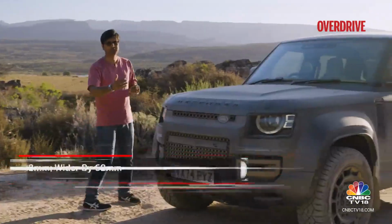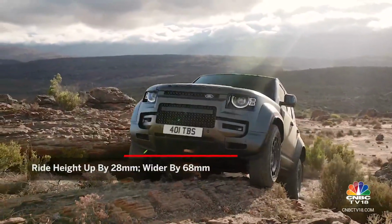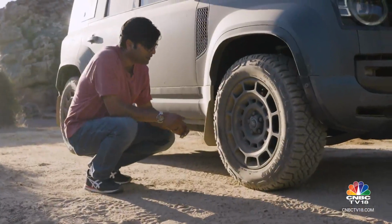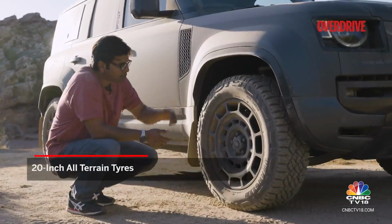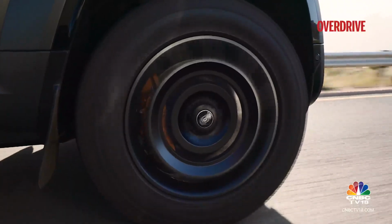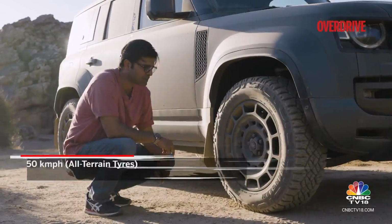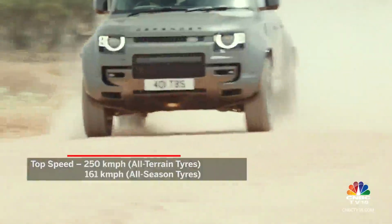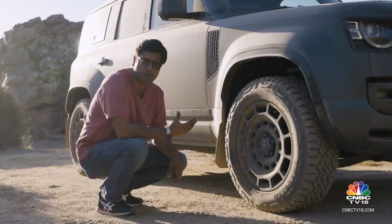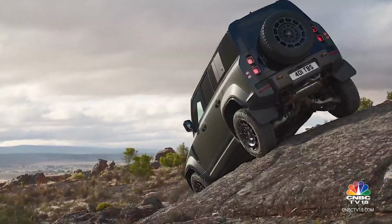This car is almost 68 mm wider than before, and then the ride height is increased by 28 mm. This was one interesting aspect of this drive, where we got these all-terrain tires, 20 inches for the tarmac section as well. And during the tarmac section, the drive wasn't phenomenal, but the moment we moved to the gravel section, that was fantastic. The kind of traction this provided was something I think all the SUV lovers or enthusiasts would love, this kind of traction and the kind of grip.